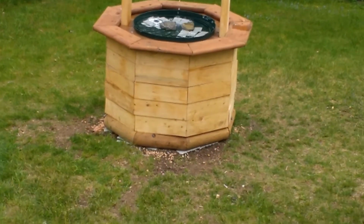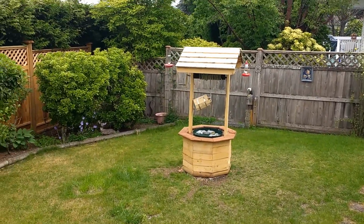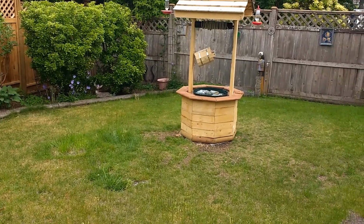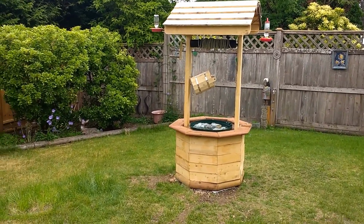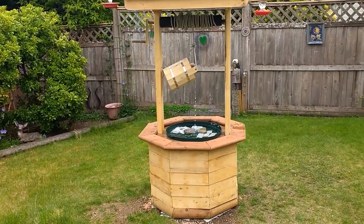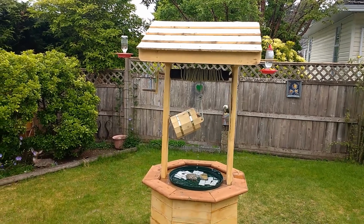I will try not to shake this. It's shaking, oh well. So, this is the finished wishing well.